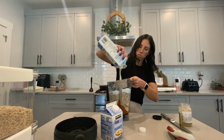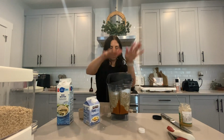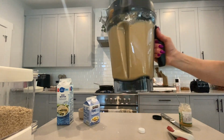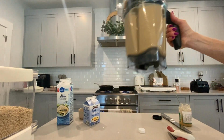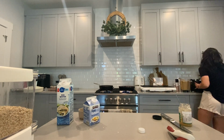But I find that the vegan protein just takes over the flavor of all the other foods, which is really not satisfying to me. I don't love the flavor of it. So alternatively, what I would do is make this recipe without the protein, and then I would drink half a scoop of protein on the side.